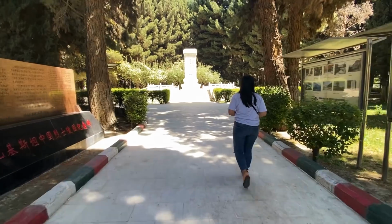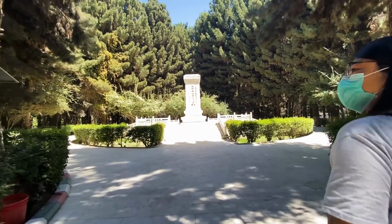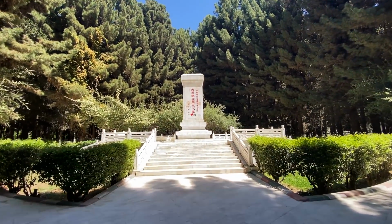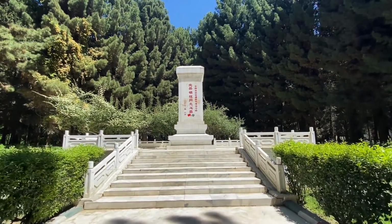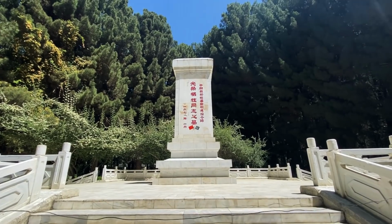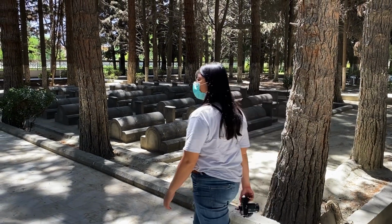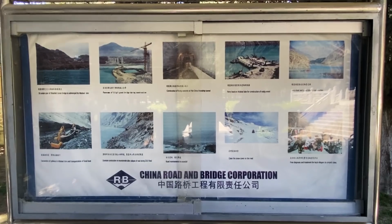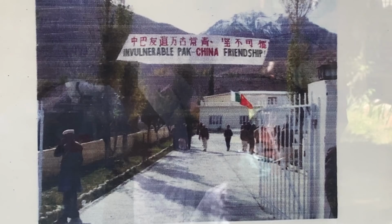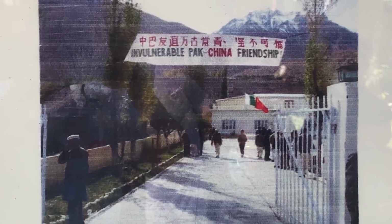Now, after that, we've been to the Chinese graveyard, which is sort of sad, but has this really epic monument when you first walk in, and it is the gravesite of 80 Chinese workers who were building the Karakoram Highway as part of CPEC. So it's sort of sad. They do have some nice photos of this incredible endeavor of engineering that they had to undertake to get this done. It says there that hundreds and hundreds of Chinese workers died, but these 80, because they were so far from the border, were just buried here.